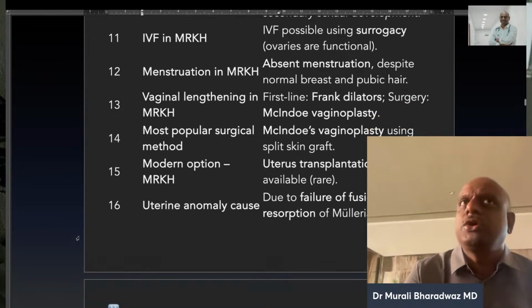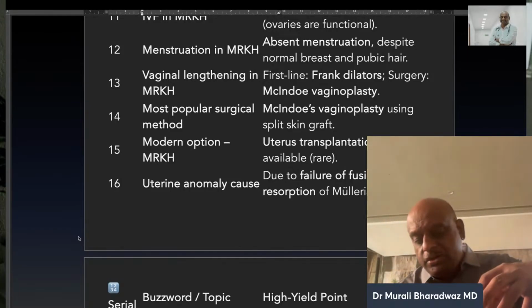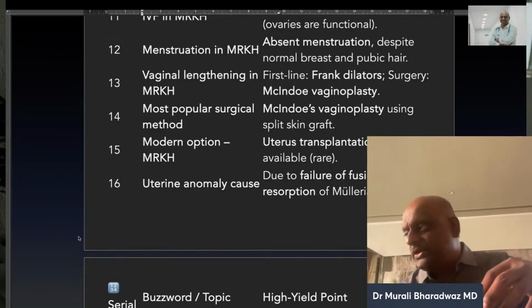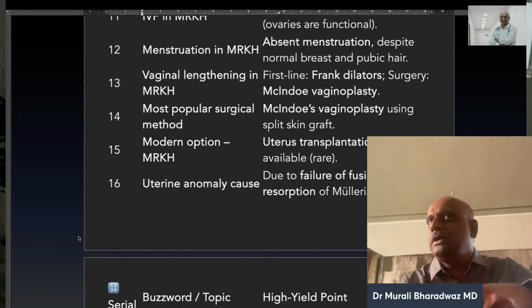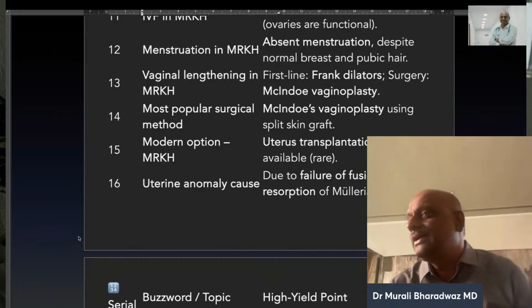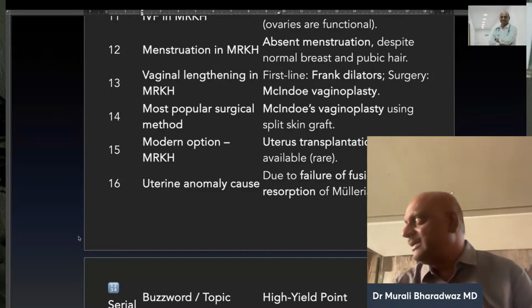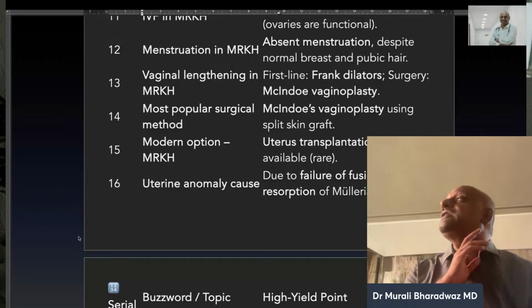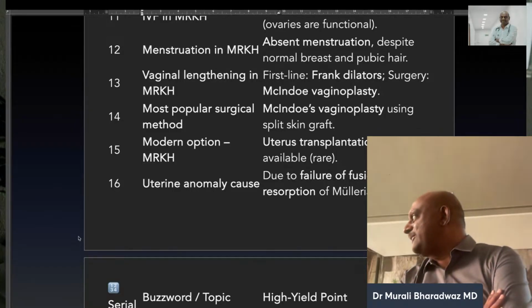So what do we do in MRKH additionally? The lower third of the vagina is from the urogenital sinus, which is still there. The upper part is not there because the upper part is derived from the Mullerian duct. So we do vaginal lengthening. McIndoe's vaginoplasty is done for the vaginal lengthening. Nowadays, uterus transplantation surgery is also available. They will start brain transplantation also, our people.